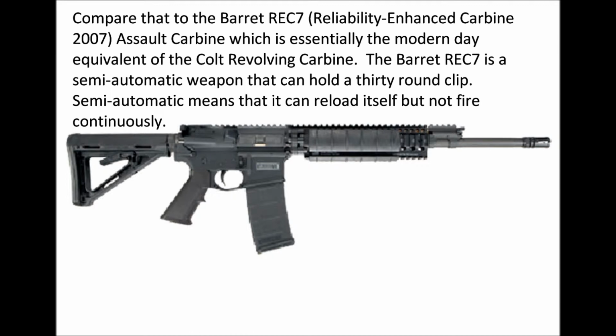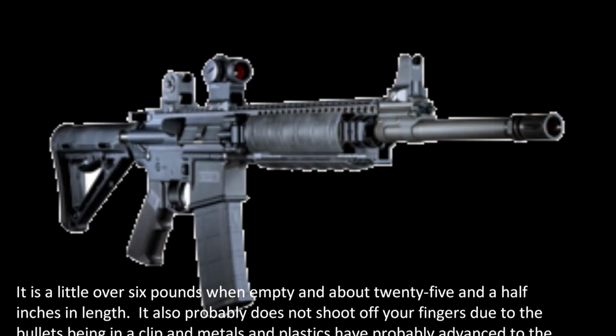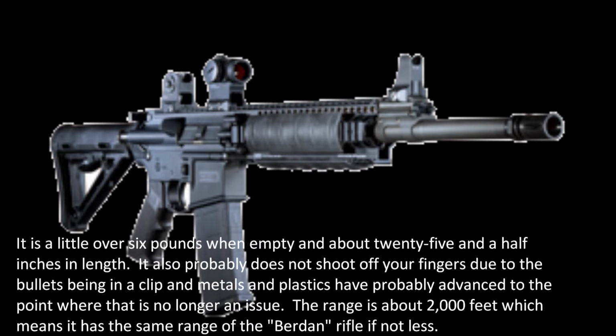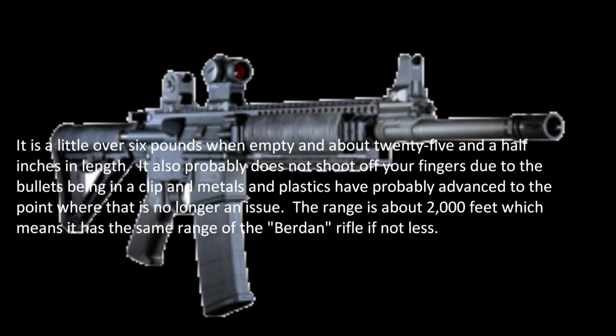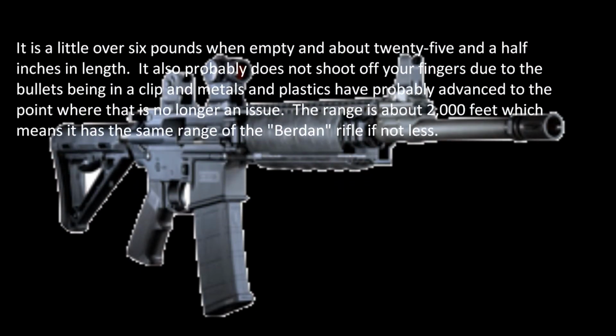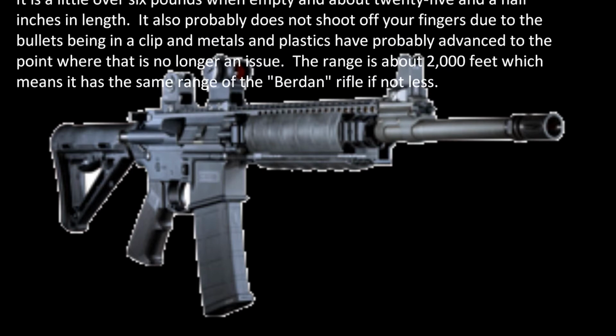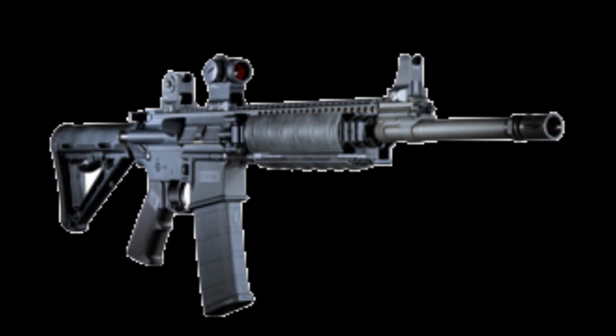The Barrett REC7 is a semi-automatic weapon that can hold a 30-round clip. Semi-automatic means that it can reload itself, but not fire continuously. It is a little over 6 pounds when empty, and about 25.5 inches in length. It also probably does not shoot off your fingers due to the bullets being in a clip, and metals and plastics have probably advanced to the point where that is no longer an issue. The range is about 2,000 feet, which means it has the same range as a Berdan rifle, if not less.